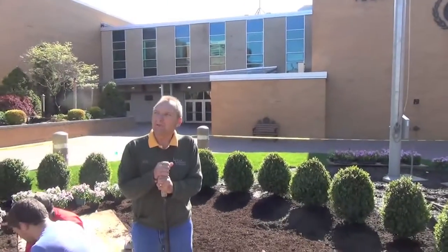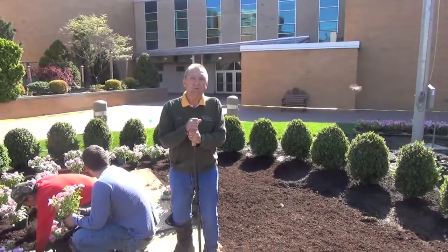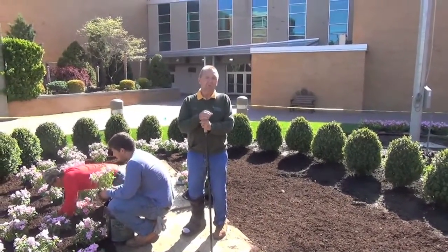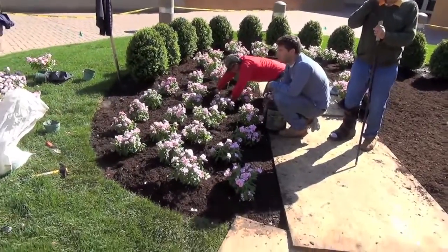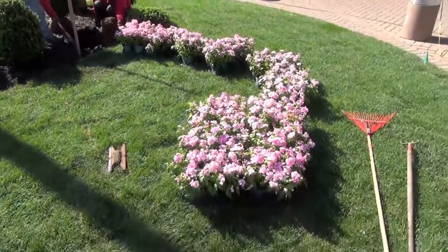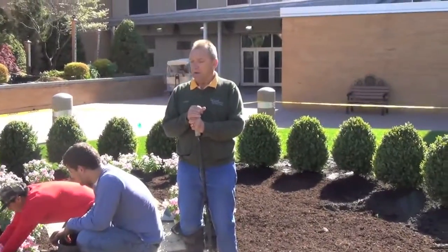We're back up at Passaic County Technical Institute, working on the courtyard planting, a meditative area for the teachers and students. We began berming up this hill the other day, and we have the topsoil in now, we have the sod in. We've loosened the soil and added some amendments, and now we're planting vinca, a hardy annual.